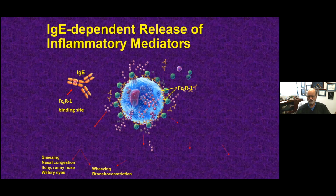Now, mast cells are throughout the body. They're predominantly tissue-bound cells. Mast cells can be activated by multiple triggers. What we usually think about is an allergic trigger, and that would be IgE, as you can see here. IgE binds with an antigen, and then the IgE and antigen bind on the surface of the mast cell on a receptor called an FcεRI, which is a high affinity IgE receptor. When that happens, the mast cell degranulates.